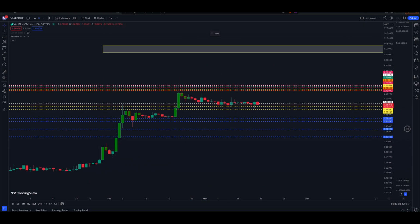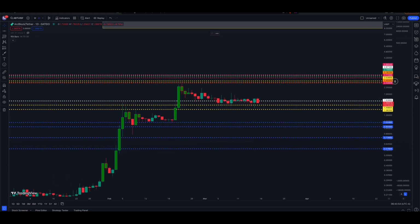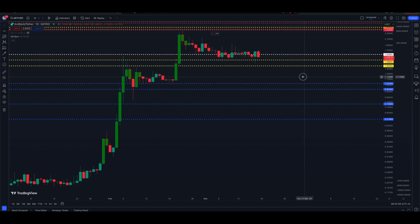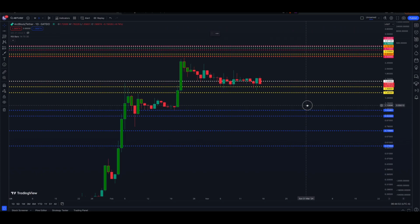So let's see. Yeah, I still have that $8 to $10 target up there. That still holds strong. Obviously markets are correcting right now, so it's not going to take place. But when they start to break out again, the $8 to $10 is where I pretty much have my higher targets. Let's see what that looks like with the ruler tool here.